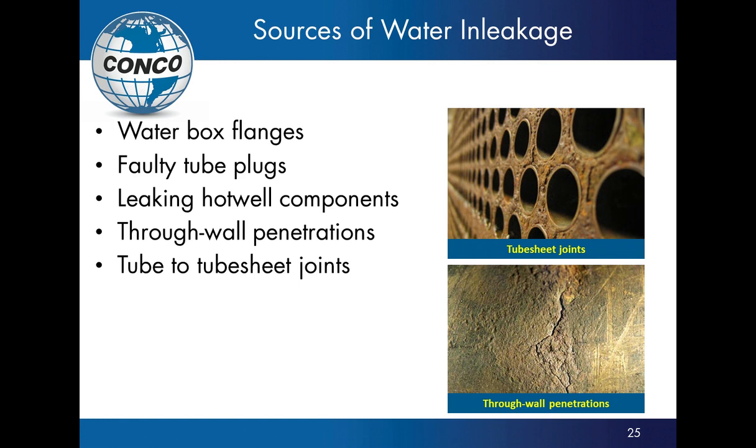Problem is, next outage you've got so much work to do that you forget about the tube plugs. 5 years later, that temporary plug begins to fail, and so now you have this faulty tube plug that allows water in leakage. Hot well components, through wall penetrations, tube to tube sheet joints.